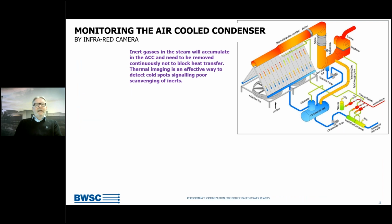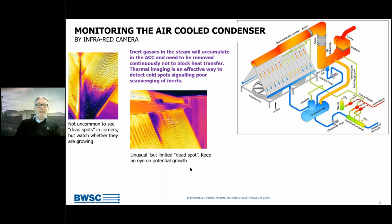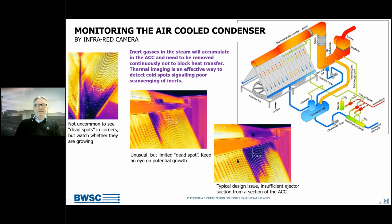Air-cooled condenser. In addition to fouling of the condenser, also inert gases in the steam will accumulate in the condenser and need to be removed continuously by the ejectors not to block heat transfer. Thermal imaging or infrared camera is an effective way to detect cold spots like this. It's not uncommon to see dead spots in corners, but keep an eye on them to see if they are growing. Sometimes it's a design issue, but again, take these thermal images on a regular basis to check that these areas are not growing, indicating leaks or insufficient performance of the vacuum ejectors.